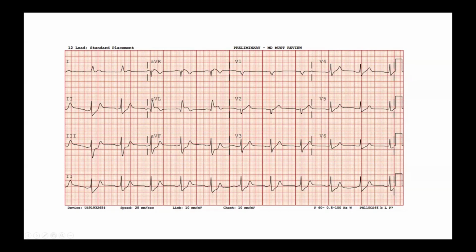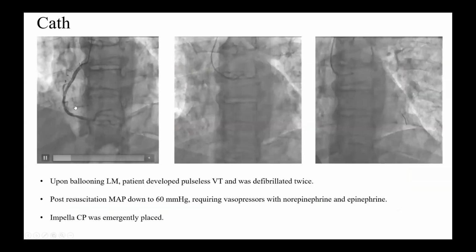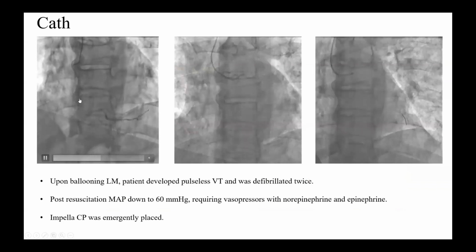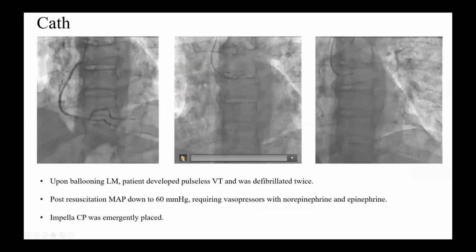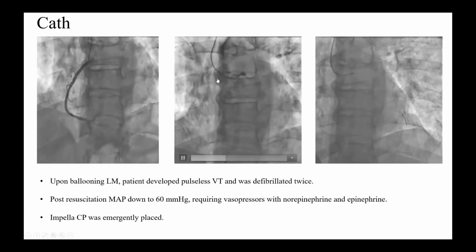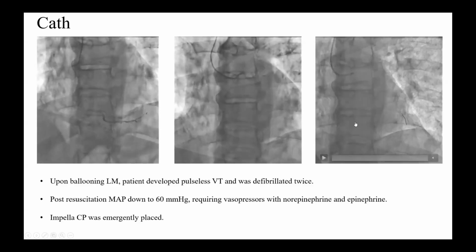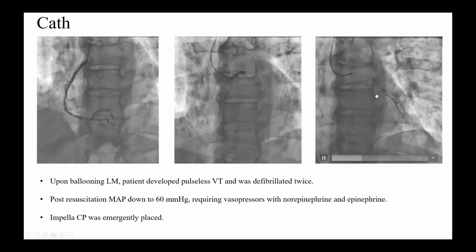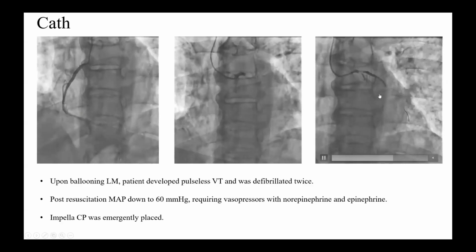So we took him emergently to the cath lab, and basically, going over the pictures here on the left, you start seeing the RCA, and basically, there is no evidence of significant disease on the right coronary artery. But once we started engaging the left, you can see here in the middle shot that there is 100% thrombotic occlusion in his left main.